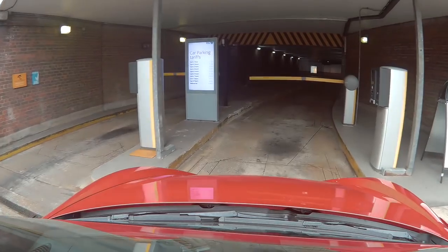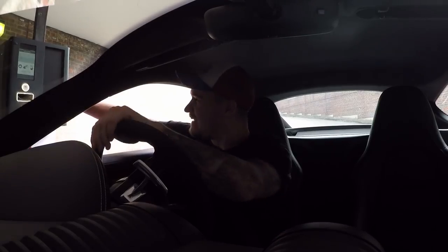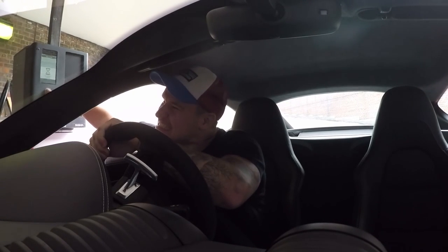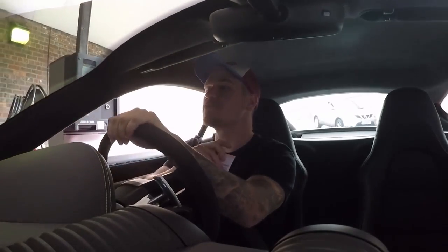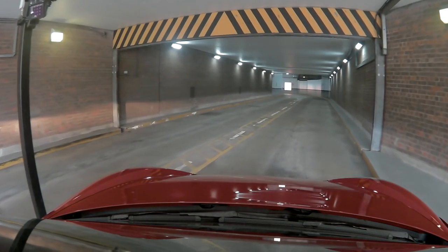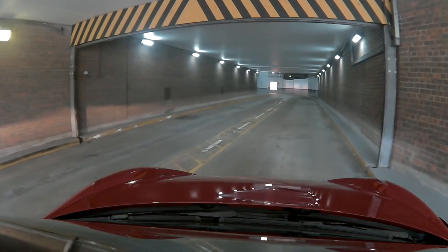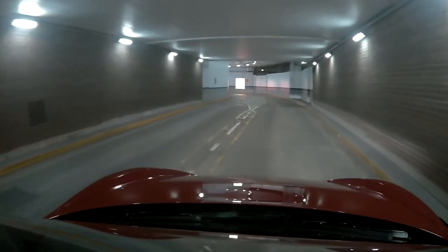And yeah, let's see how good this car is as a shopping trolley. Don't curb a wheel. It's not my car, but I still have to pay for it. Okay, we're in.